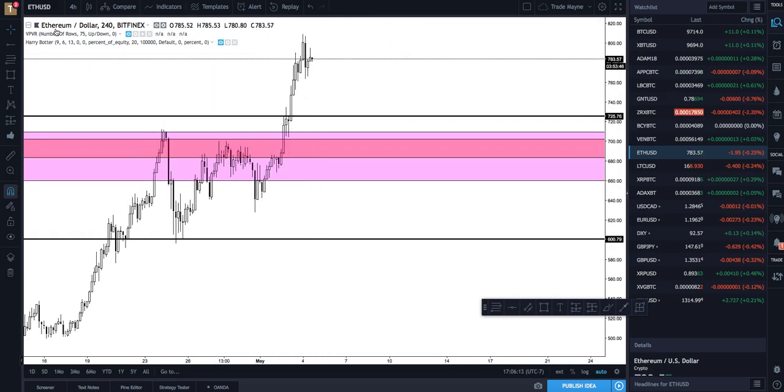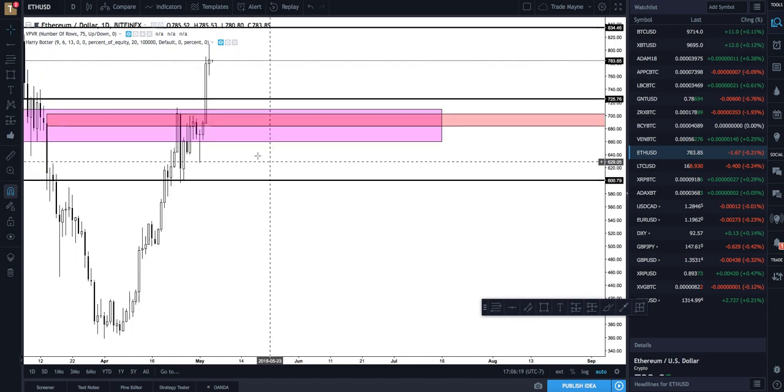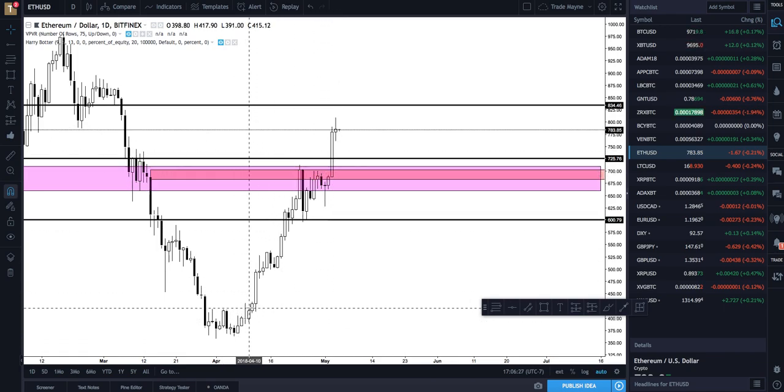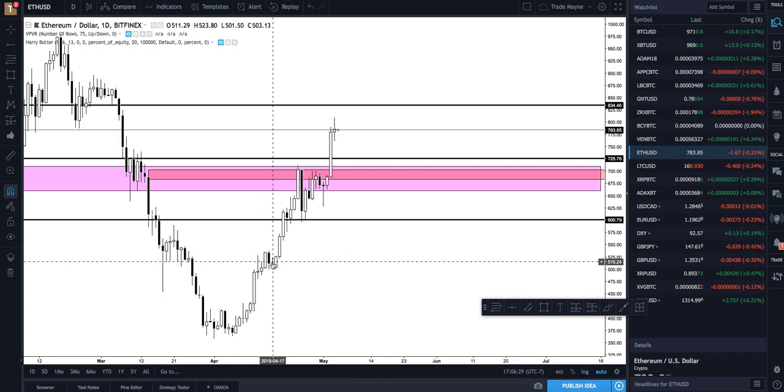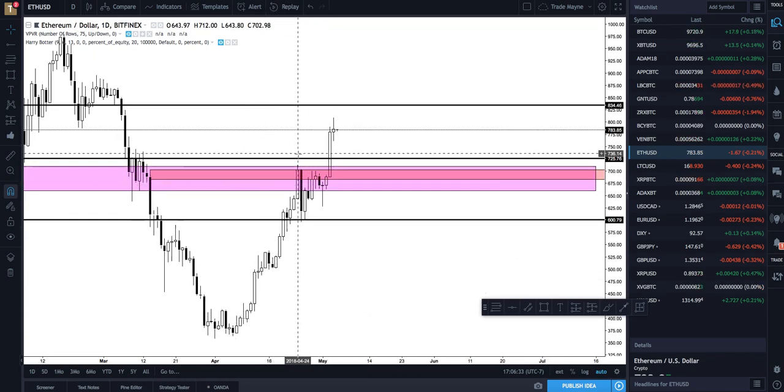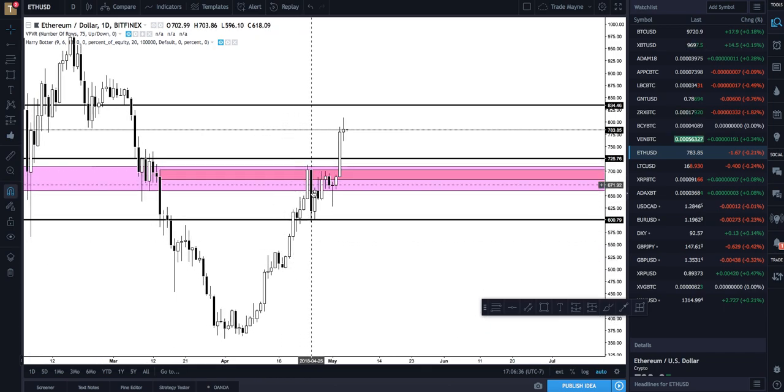So wait for a retrace. I mean, don't buy it now. I don't know how much it's gone up just today, but this is the daily, right? Do you want to buy this right now, or would you rather buy it on a retrace? Remember, this kind of looks like this, right? You want to buy it here, or do you want to buy it on, I mean, this is a terrible example. This thing's been going straight up, right? So we ended up getting in on this retrace.